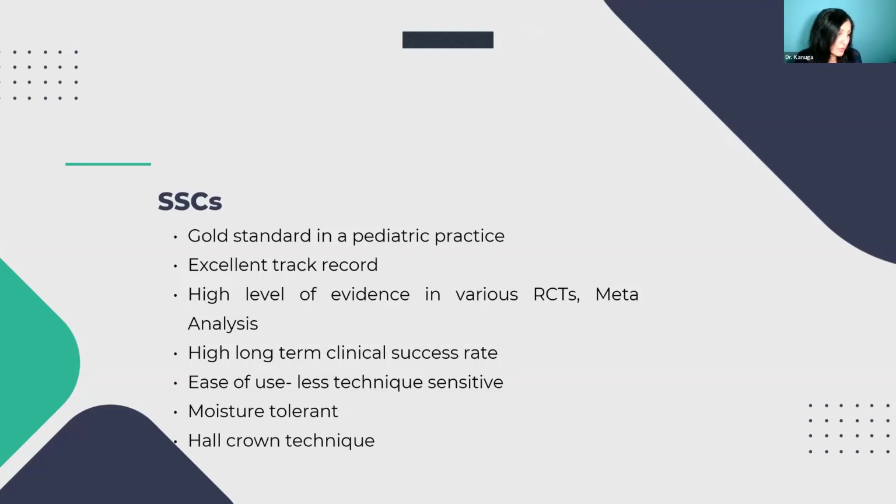They have a high long-term clinical success rate. They're much less technique sensitive, unlike the zirconia crowns. So it's very, very easy to place. They're moisture tolerant and forgiving when you have a wiggly child. And of course, there's the Hall crown technique, which does not require prepping of the tooth at all. And if you have a child who would not sit through a quick stainless steel crown prep, or even local anesthetic for that matter.